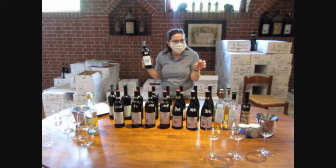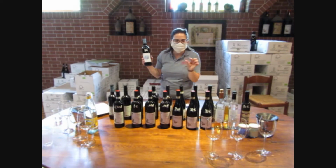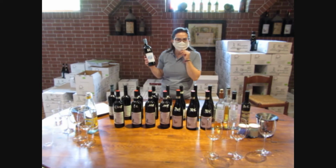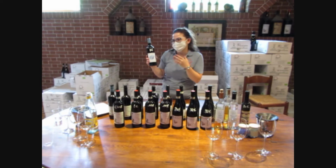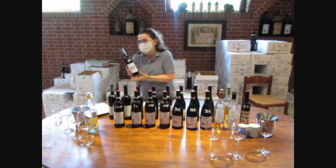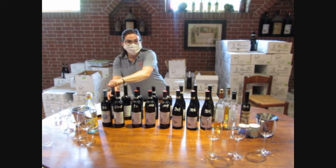Erbaluna Rosso is a mix of Dolcetto and Barbera, 50 and 50, and this is a wine without sulfites added. This wine is very simple, for drinking within 2-3 years, very fresh, and maybe for this season it is the best because it's very light, it's a table wine. So this was a mixture of Dolcetto and Barbera.